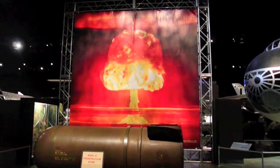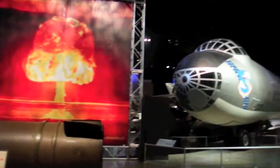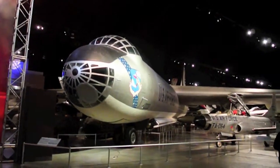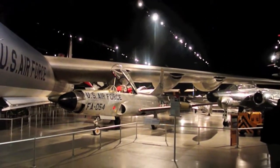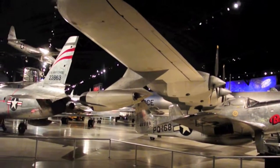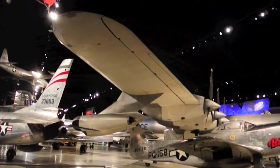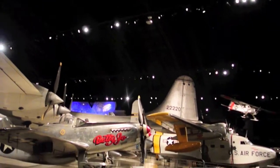Yeah, this is the Cold War Gallery, the third hangar. And we got a B-29 here. Lots of big aircraft in this one. So we'll point out some highlights as we go up through. I tell you, this B-29 looks to be as big as the B-52, although it probably isn't. But it ain't a small thing. It is pretty good size.